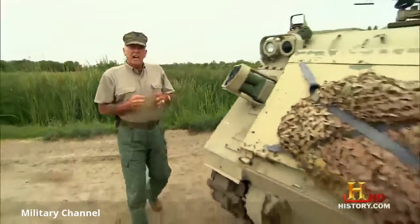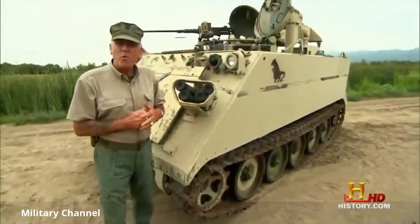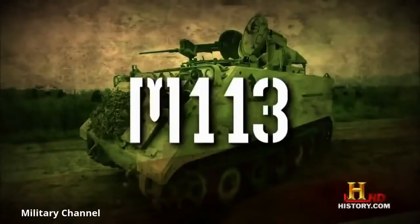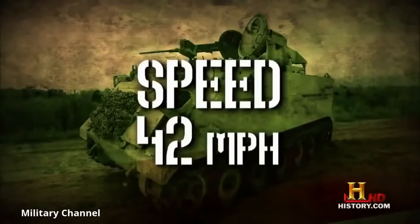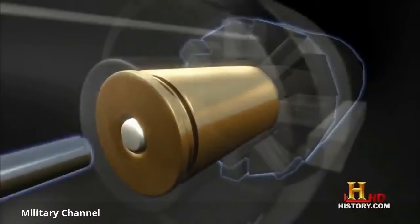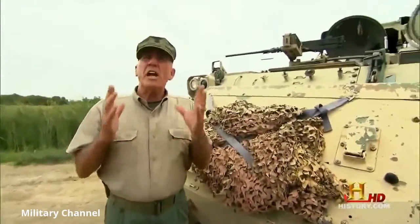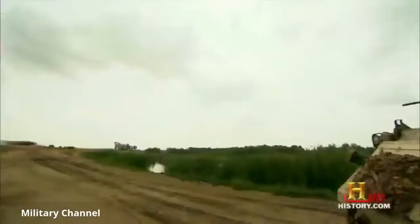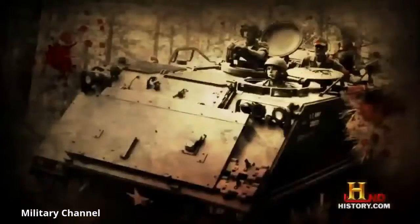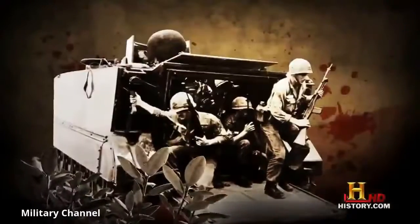The M113, a fully enclosed, fully tracked armored vehicle fielded just in time for the Vietnam War. 1960, the M113 carries 2 crew and 11 troops. Speed, 42 miles per hour. This is an M901. It's an M113 on steroids. It's been modified to fire tow missiles, which makes this a tank killer. But underneath, it's exactly the same flesh and bones as the original M113. This was our first modern battle taxi, used for bringing grunts into the thick of the fight.